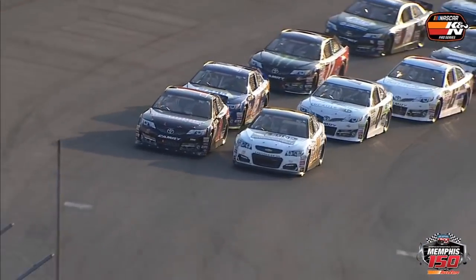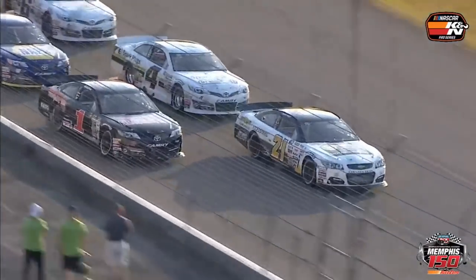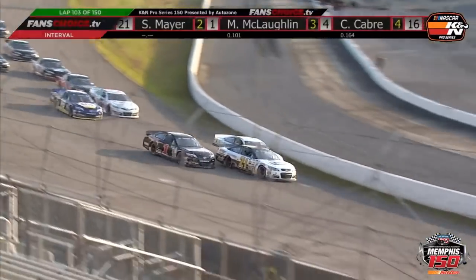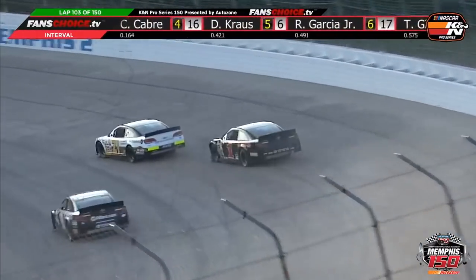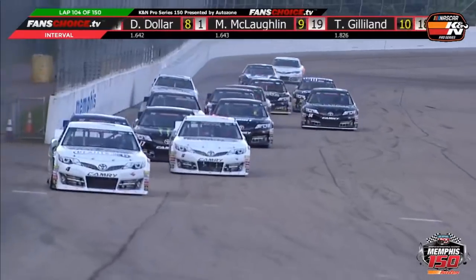48 laps to go to decide the winner of the Memphis 150 presented by AutoZone. And he's got it. They're off and running. Green, green, green. Boy, Chase Cabrera says, I'm going inside. Oh, they did contact into turn one. And that really cost Sam Mayer. He's dropped 4 positions, as well as Max McLaughlin.